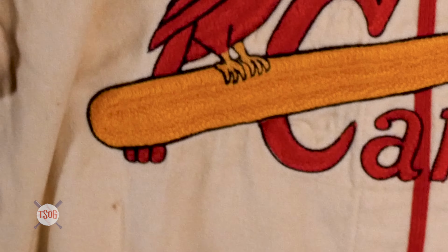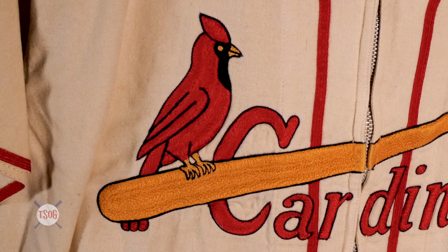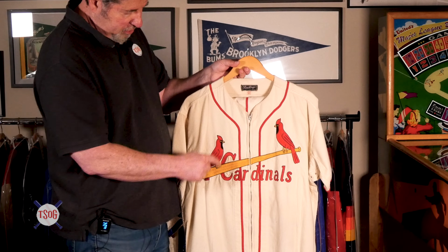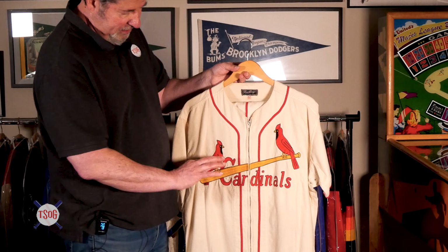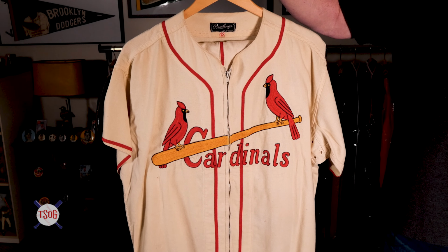Beautiful embroidery. When you get up close, you can see that curly Q type stitch. The birds are beautifully executed as well. They even have the yellow beaks that match the bat. And the Cardinals font is a little different. It's still got that stylized look to it, but they changed it just a bit. So this is the evolution of the Cardinal jersey.